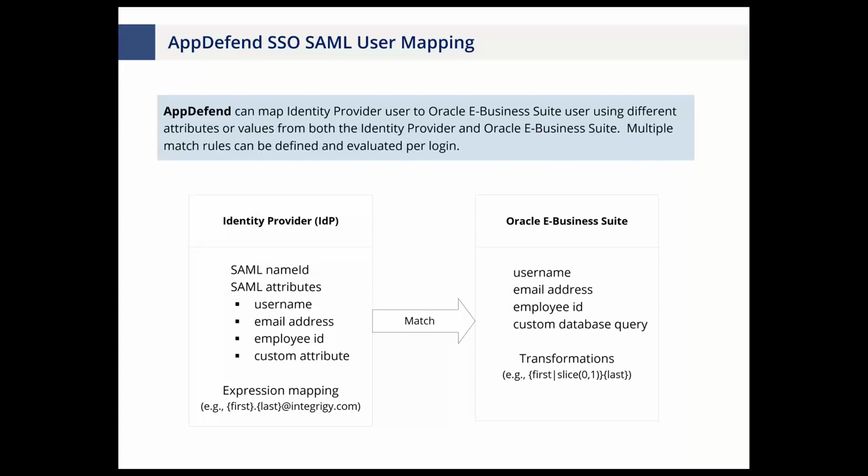So the directory of truth is still within Oracle Business Suite. So you still set up the users in Oracle Business Suite. They're still an FND user, but they can't log in directly. What happens is we're taking that process and forcing the login through the identity provider back into Oracle Business Suite. So we can then map what's being passed from the identity provider, let's say Active Directory, to Oracle Business Suite, and we can either match it to username, the email address on FND user, the employee ID in PER_PEOPLE_F, or even a custom database query.